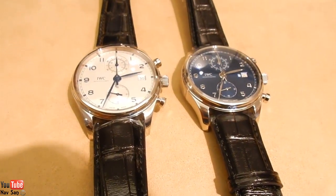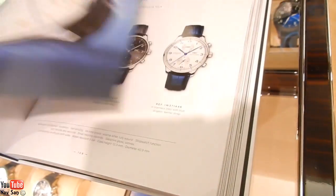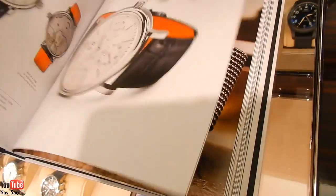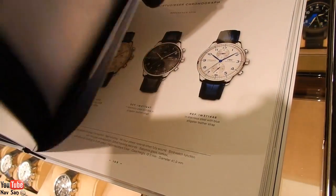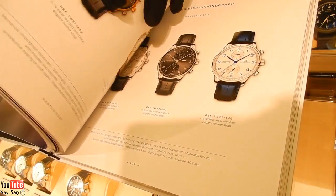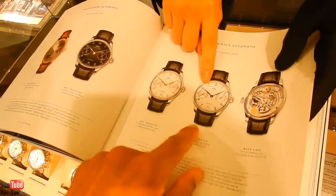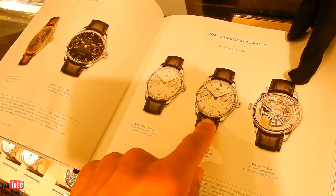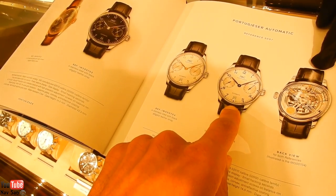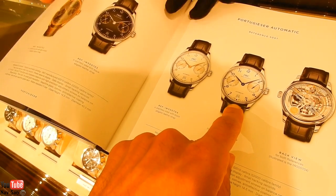Because I want to show you. Before, only the Portuguese chronograph came with the white dial and blue hands. With the blue hands, yeah. And the other one is the 7 days, which is only these two models. In the white style and blue hands. But now this is the latest model, and it's only available in white dial and the blue hands as well. But the marker is a little bit changed.